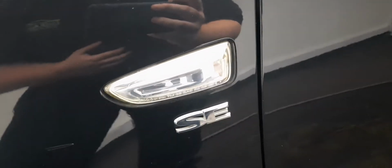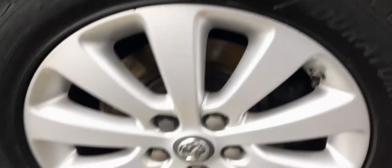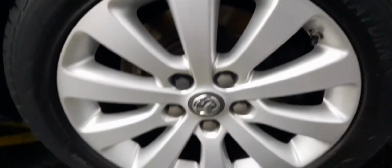You can see the SE badge and side indicator is still in good nick. Gloss black wing mirrors as well. Lovely little bit of extra window right there on the dash. It's an enormous dash, but we're going to have a look at that later on as we get in the car. Let's have a look down here. Second alloy of the two, 2 out of 2. Again, pretty damn flawless all the way around. Lovely big chunky tyres. It's a massive vehicle, can handle the road, not a problem.